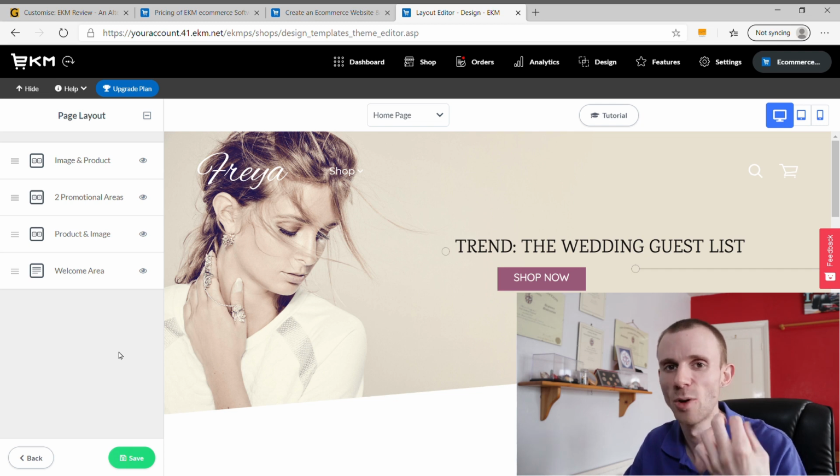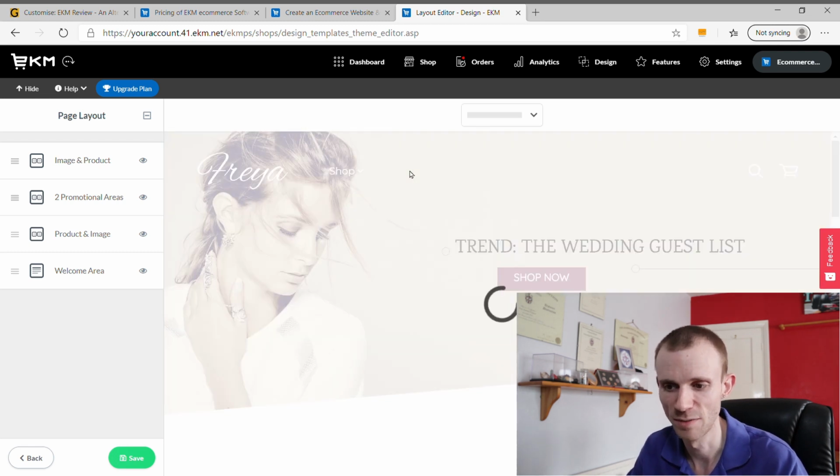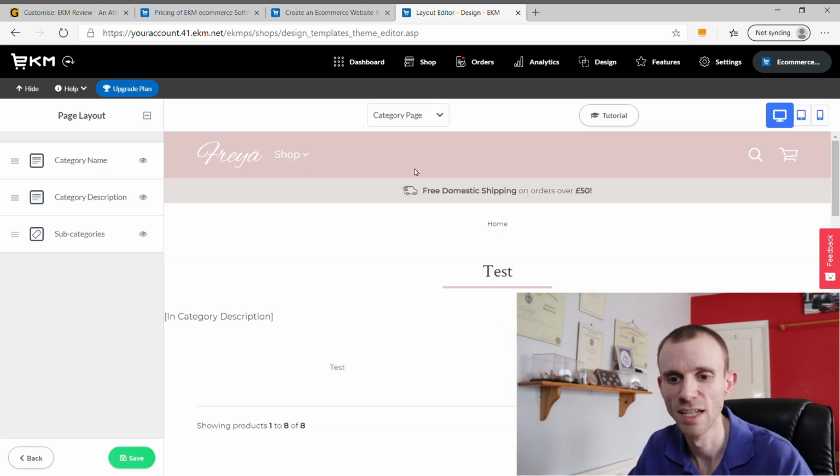It'd be nice to really customize your theme within the EKM dashboard. Now you can change different elements on different pages. So you go into category pages, you can hide the category name, you can hide subcategories and things like that. There are quite a few things you can change within the EKM dashboard.